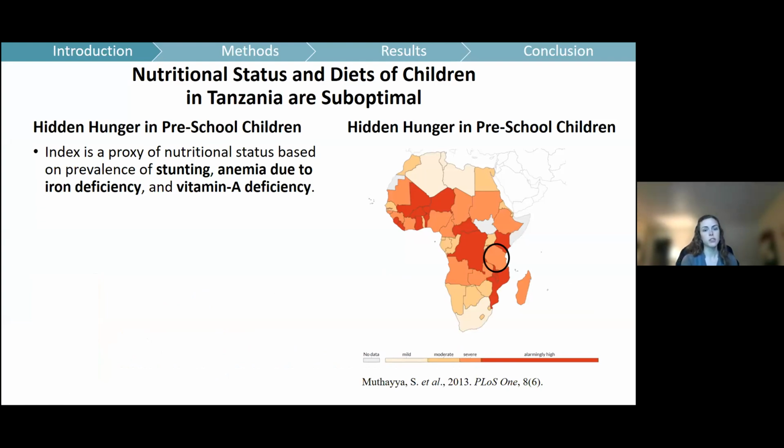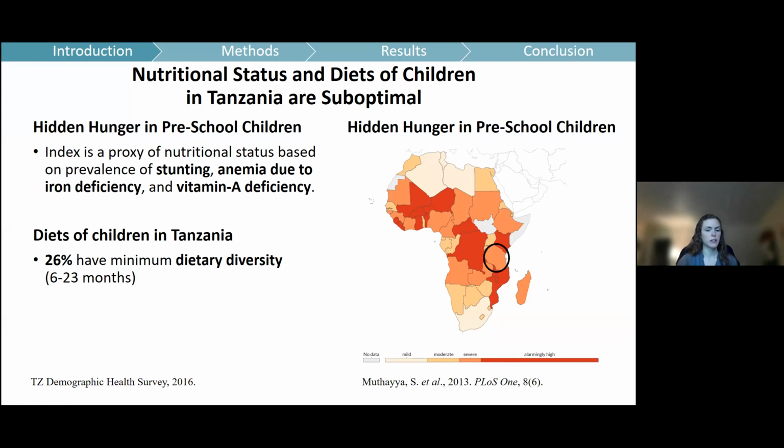So we know that nutritional status and diets of young children are not adequate in Tanzania, as we can see in this map here. This is a map of hidden hunger among preschool children in different countries based on stunting, anemia due to iron deficiency, and vitamin A deficiency. You can see highlighted on the map is the country of Tanzania in the severe category for hidden hunger among preschool children. When you look specifically at dietary diversity, which can be a driver of inadequate nutritional status, only about a fourth of children 6 to 23 months achieved minimum dietary diversity.